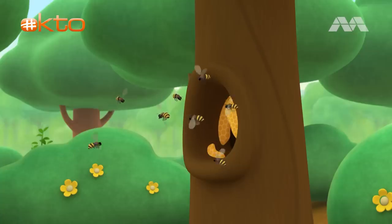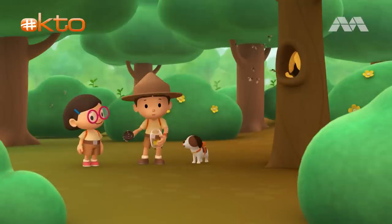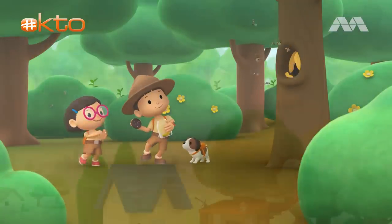Goodbye, bee. We did it. We found the beehive of the honeybee. Yay!